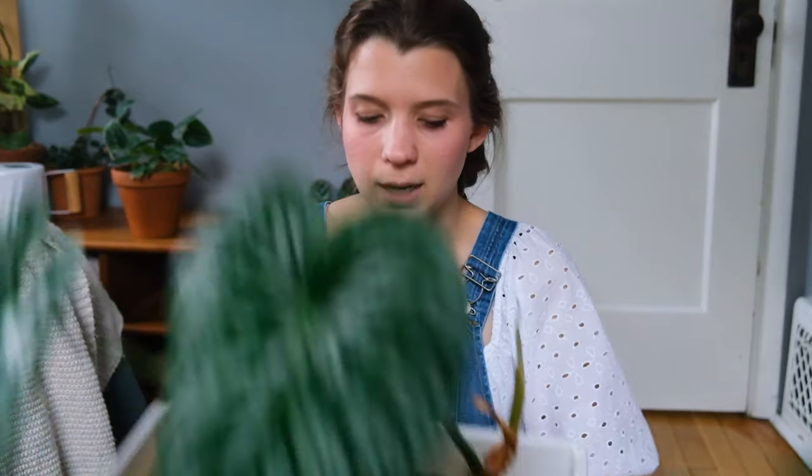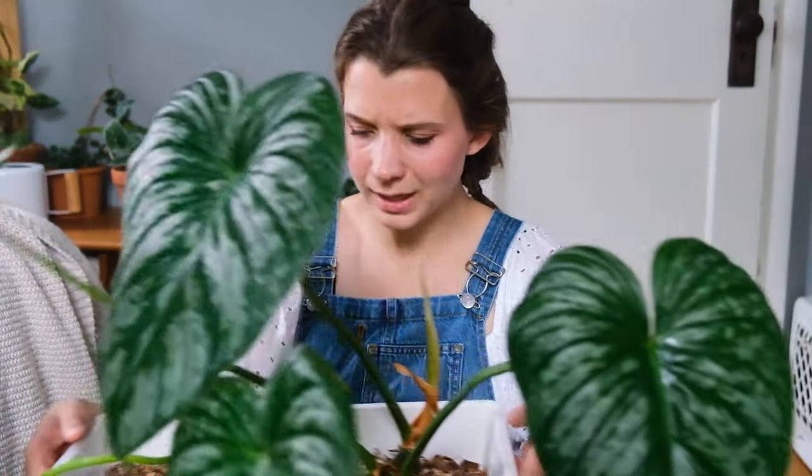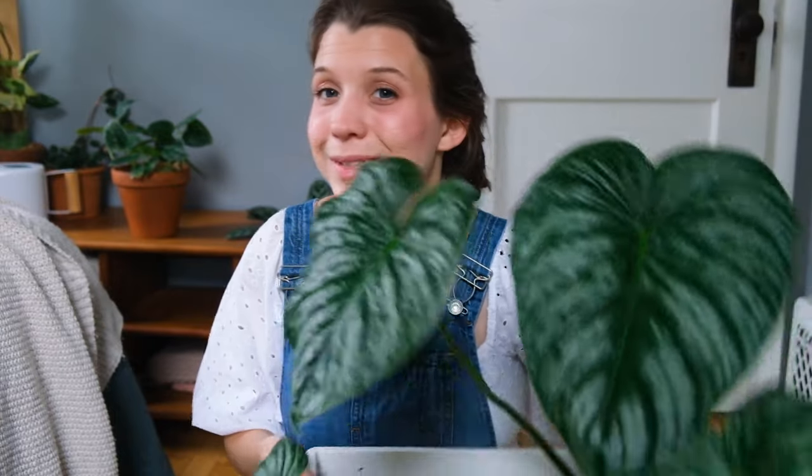I think I only really have to water it once every 2 weeks, roughly 10 days to 2 weeks, because there's so much substrate in this rectangular planter. And it's plastic too, so it's not like it dries up super fast. And it's a little bit of a slower grower compared to some of my other philodendrons, but the leaves are so massive, it makes sense. It takes a lot of energy to produce these leaves.